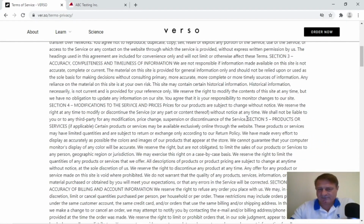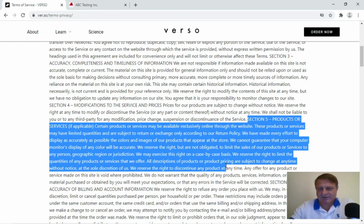You have to go all the way down to section 5, which is down here, and it says section 5, products and services. Certain products or services may be available exclusively online through the website. So they don't have an address, they're not selling it from the coffee shop, so where else would they be selling it apart from their website? These products or services may have limited quantities and are subject to return or exchange only according to our returns policy. Now, I've looked all over the site and I cannot find a return policy anywhere.